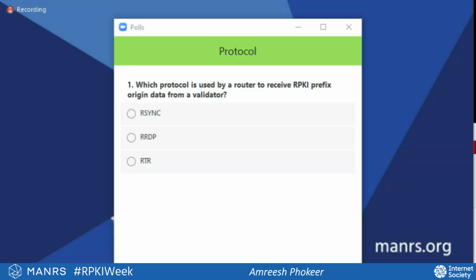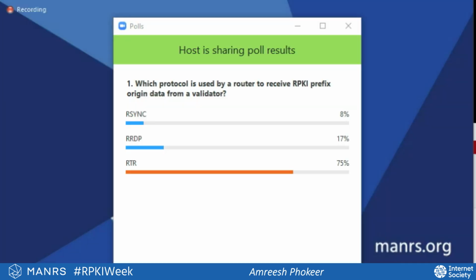Next and last question is about the protocol, which is used by a router to receive RPKI prefix origin data from a validator. Is it RSync, RRDP, or RTR? So the protocol which is used by the router to talk to the validator is the RTR protocol, which is the RPKI to router protocol. 75% of our attendees answered it right.